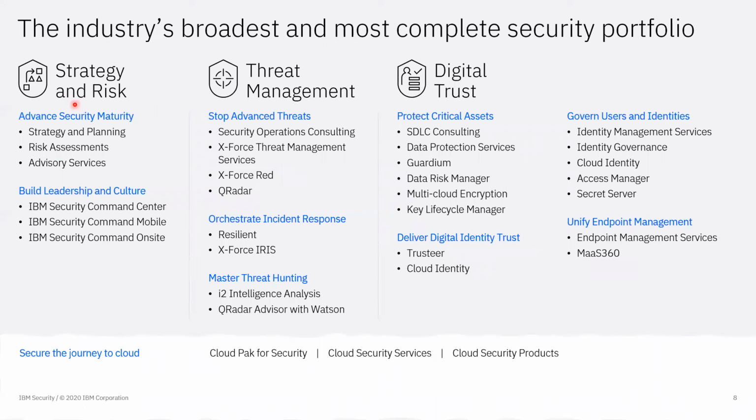Right, strategy and risk is something we always have to be worried about, and that's where FirstLight really comes into play. It helps you understand the risk assessment, advisory services, and things like that.